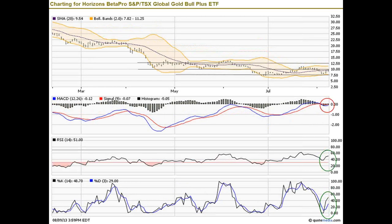This is HGU, the Horizons Beta Pro Gold Bull Plus ETF. With the good news of price appreciation, you can see 1, 2, 3, 4 days of growth. Came and touched 10, couldn't break through the $10 mark. Looks like the MACD is about to cross up. If gold prices continue to appreciate, it will.